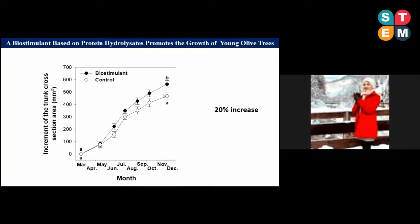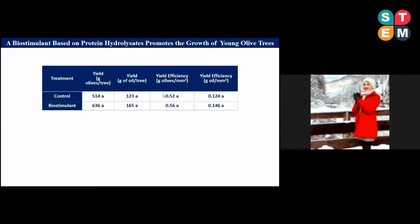We also studied this biostimulant in the field, on a young olive orchard, and we saw that the biostimulant increased the trunk cross-section area by 20% compared to the control during the season. We also studied the effects of this biostimulant on fruit production. We saw that there is a little increase in the yield, but it's not that significant. So we're trying to do more research on that, since this work on biostimulants in olive was the first, so we don't have a lot of references. But in fact, the biostimulant also affects production in general, and in other studies, in other plants, it also increases the characteristics and the production of some fruits.